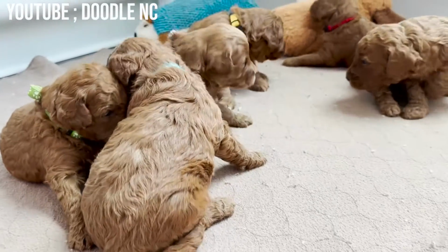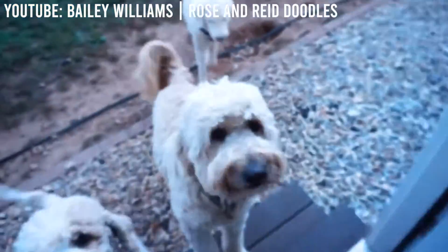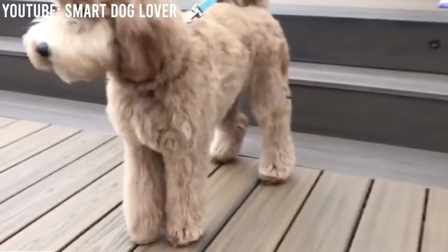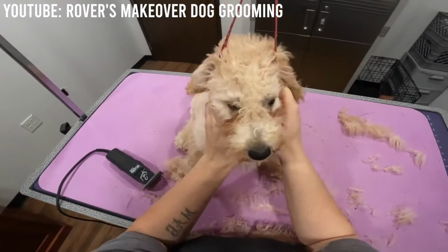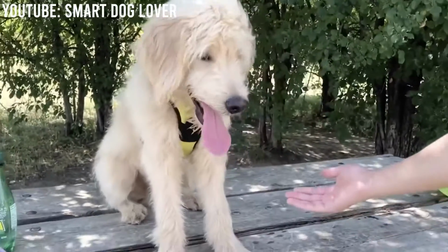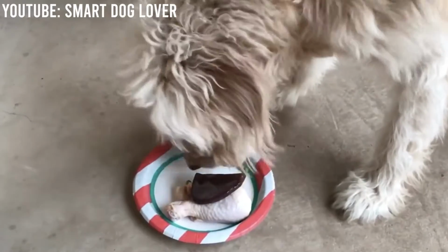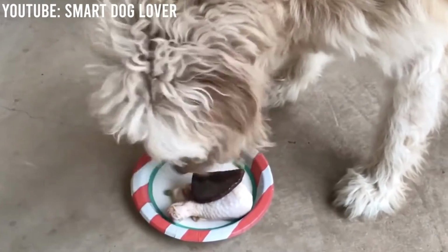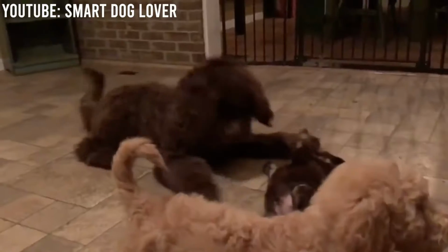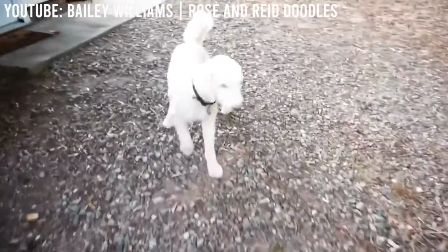You may be thinking, how do breeders get exactly 75% poodle and 25% golden retriever? Well, the answer is relatively straightforward. They breed an F1 Goldendoodle and backcross it with either a 100% golden retriever or a 100% poodle. A typical Goldendoodle breeder will always choose to breed an F1 Goldendoodle with a purebred 100% poodle because of the hypoallergenic and non-shedding features they possess.